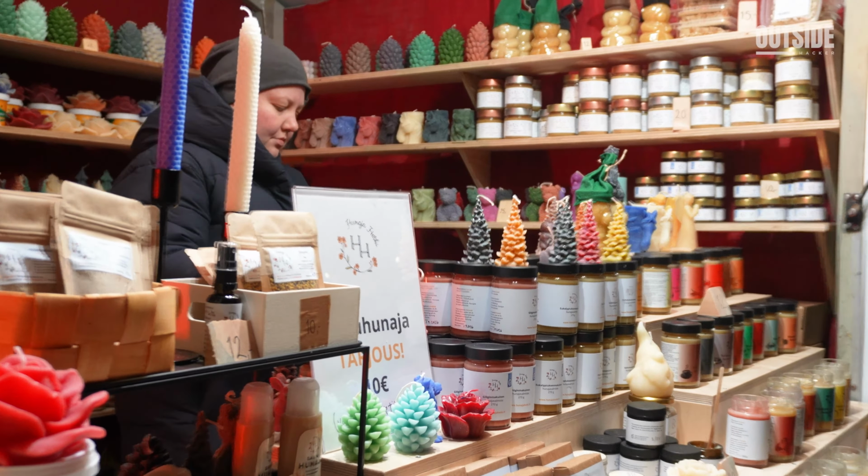Be sure to look out for hidden gems, such as artisan glass-blowing demonstrations, where you can watch delicate ornaments being made right before your eyes.